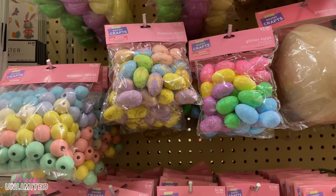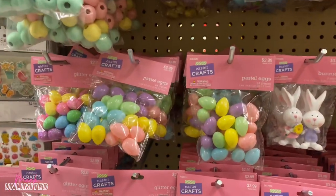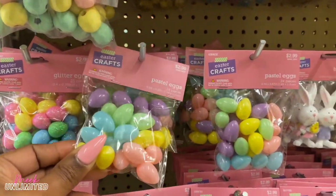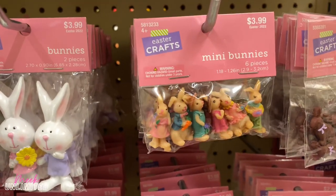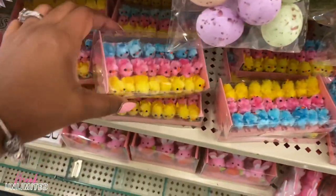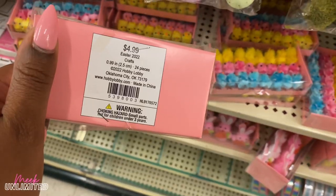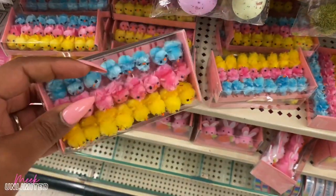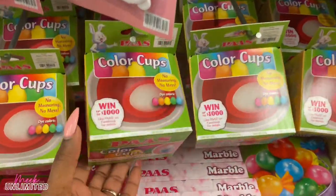Some small glitter eggs, metallic eggs, wooden beads, pastel eggs. Look at these little bunnies. I think that's so cute. They're $3.99. Oh, look at these. So tiny. These are $4.99. Got some egg coloring things over here.